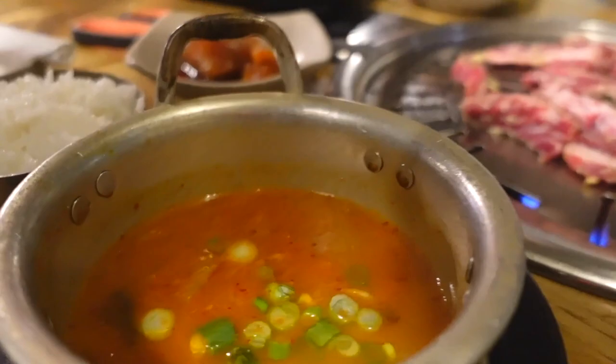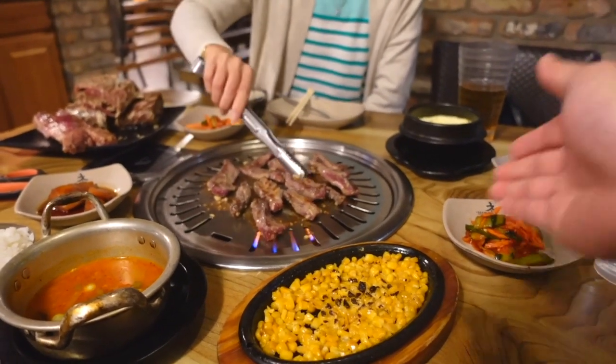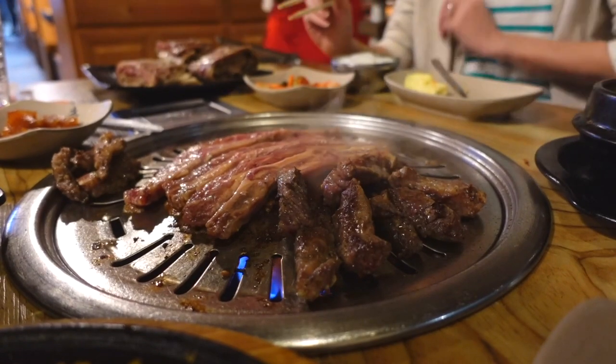Kimchi jjigae. So here we're grilling pepper beef. And look at all the sides. So that was garlic pepper beef.